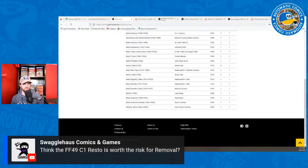Think FF49 C1 resto is worth the risk? It depends. It really depends. C1 can be a lot of things. I'm assuming this one's Color Touch, but I've seen C1 Color Touch where it's a big percentage of the spine, and I've seen C1 Color Touch where it's a single dot. So it really depends how much, because there are times when you can get a great bump if you have the Color Touch removed and then get it pressed and cleaned, if the restoration is small enough. But other times it'll completely destroy the book.